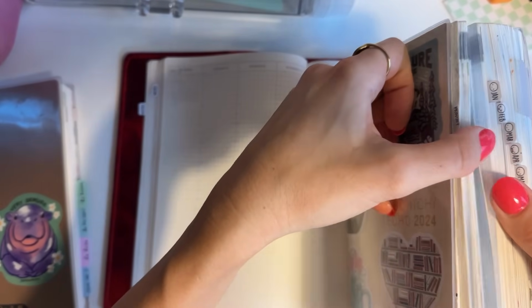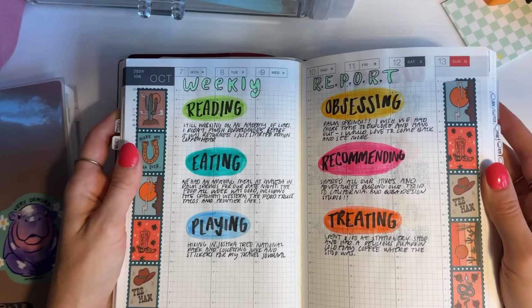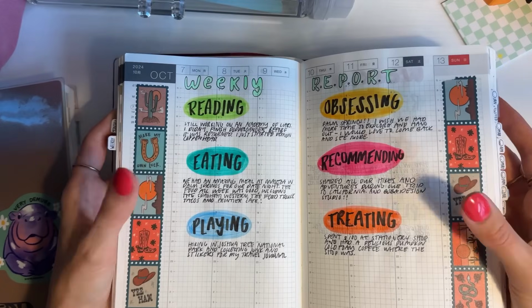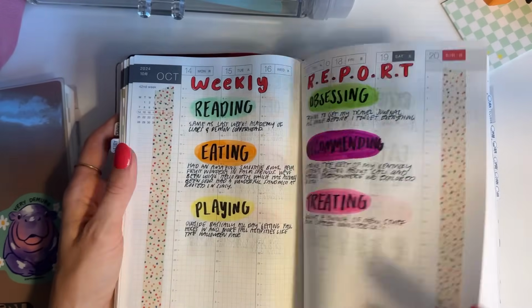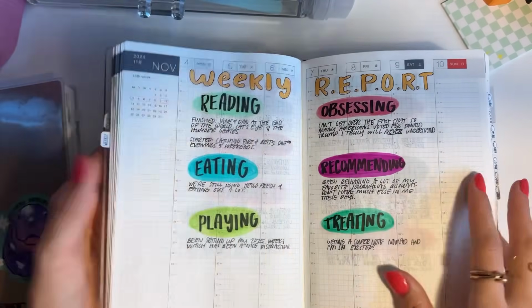And I just like that it's a quick at-a-glance: reading, eating, playing, obsessing, recommending, and treating. I never knew what to do with these weekly pages, and this has worked really well for me. It's the only format for the weekly pages that I've been able to keep up with. So I think I will just carry that on into the new year.